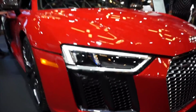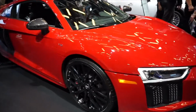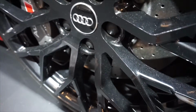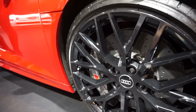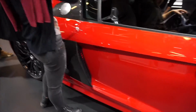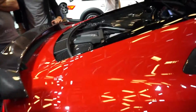Very nice headlights to it. And as always, huge calipers for this car, ceramic disc brakes. You can see the ceramic right here. It's very nice. It's very big. So this is your kind of affordable supercar. It has a very nice aerodynamic to it. Oh, we get to see the engine.